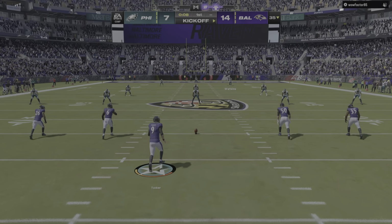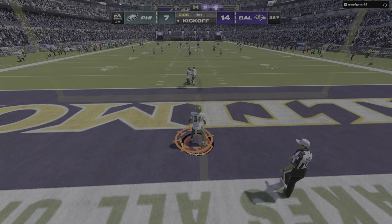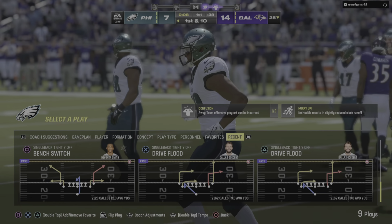Tucker now to kick it away following the touchdown. And he'll elect not to run with it. And the fair catch on the kickoff will move the ball to the 25.